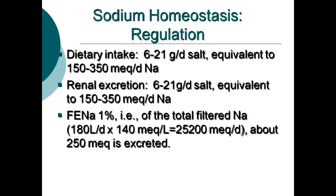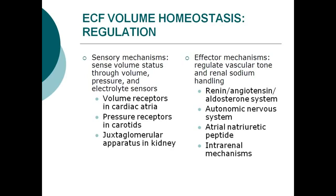Now, how does your body know I've got enough salt? My extracellular fluid volume is normal. How does it know? It's got specific sensory mechanisms, which we're all familiar with, and it's got these effector mechanisms. But the long and the short of it is that the major effector mechanism that comes into play is renal sodium handling. And there we have the renin-angiotensin-aldosterone system and the autonomic nervous system, both of which enhance sodium reabsorption.